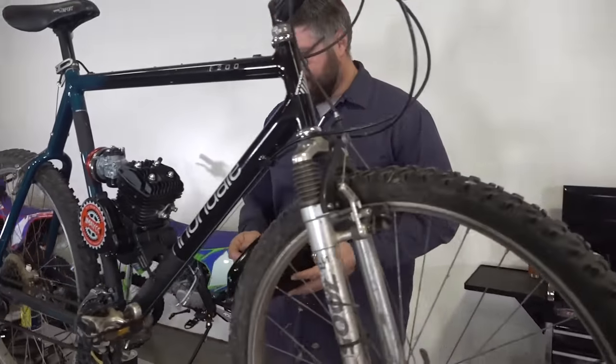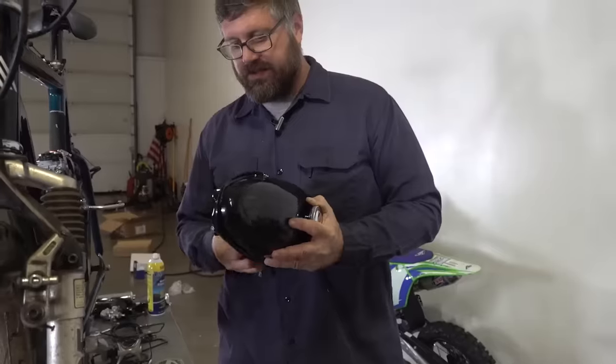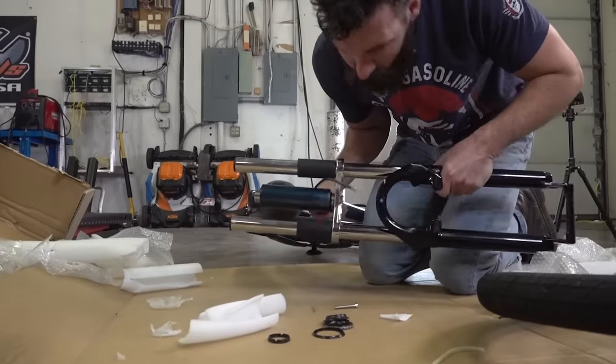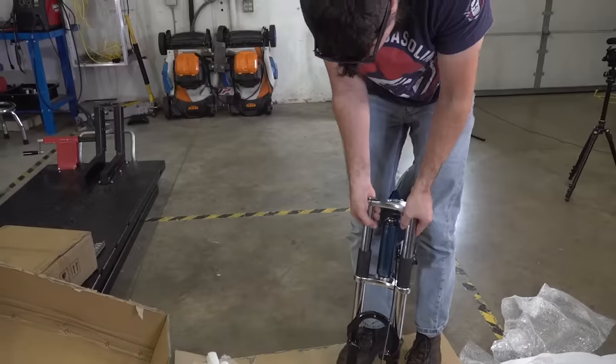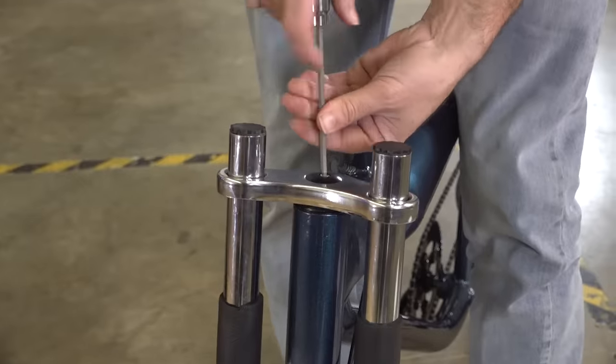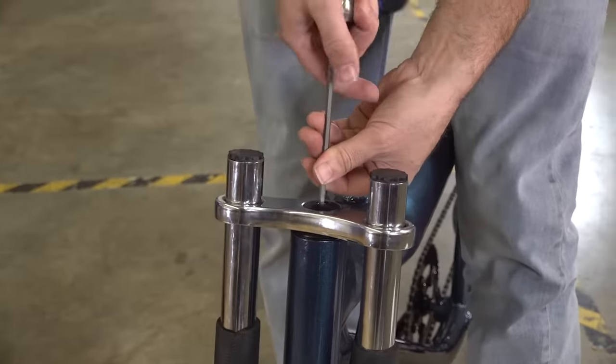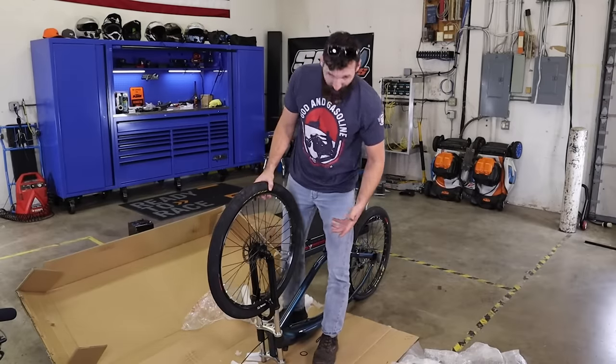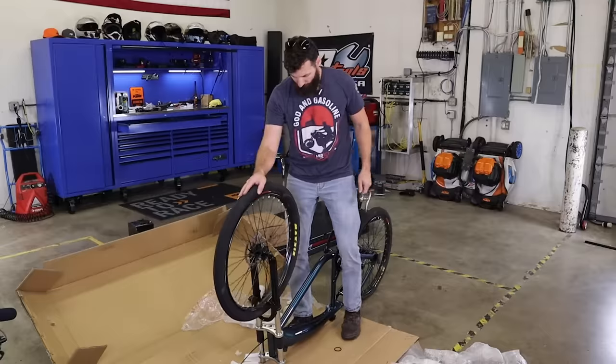Oh, I need clearance for that exhaust pipe, too. This is getting a little tricky. That feels good. I'm actually really surprised at how light this bike is. I mean, it doesn't weigh that much. Let's see if the rim's straight.